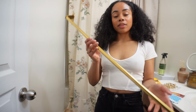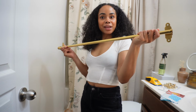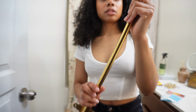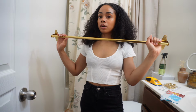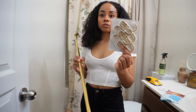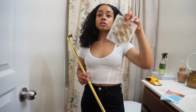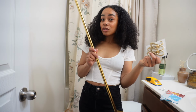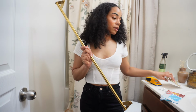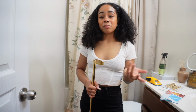I also have this gold rod or hanging rack, if you will, from IKEA, which I think is really beautiful. Honestly, I think the gold color is pretty spot on. I also got these hooks that you could hook things on there. So I was thinking that we could use this for the towels as well. So it's either those hooks or this rack and these hooks, which I think will take up more space on this wall. I'm just not loving the ones from Target.